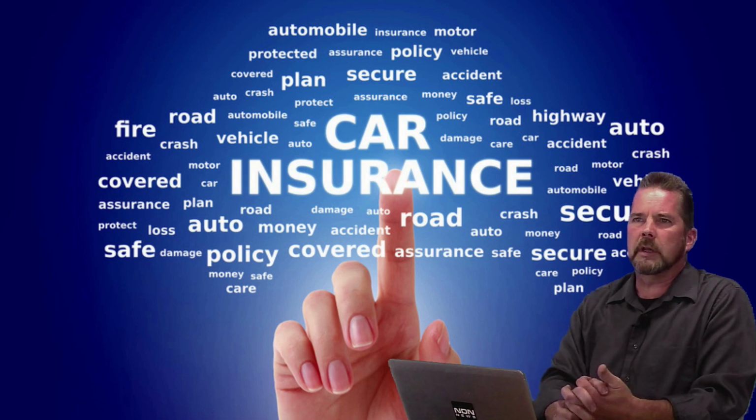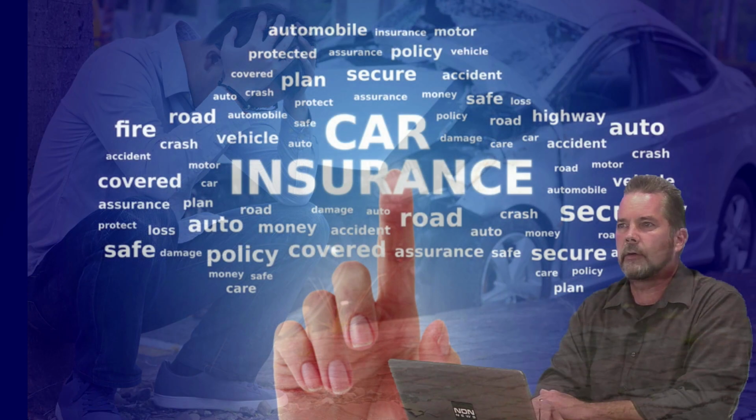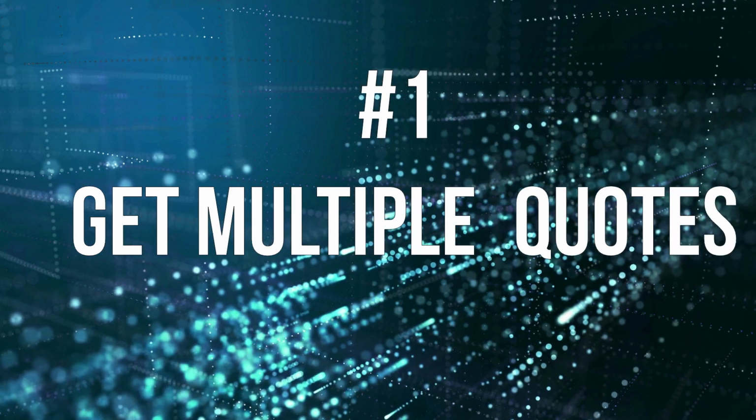Car insurance is one of those necessary evils, as it said in the intro. You might want to think you can get by without it, but not only is it required by law, getting into an accident without coverage is a nightmare that you don't want to have. Here are a few tips on how to reduce your auto insurance premiums.